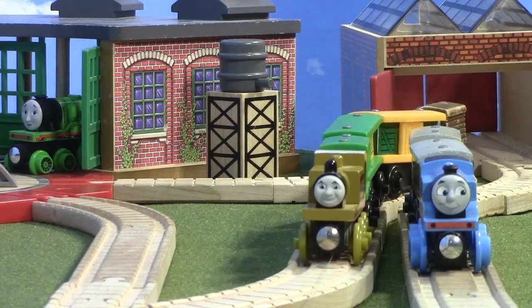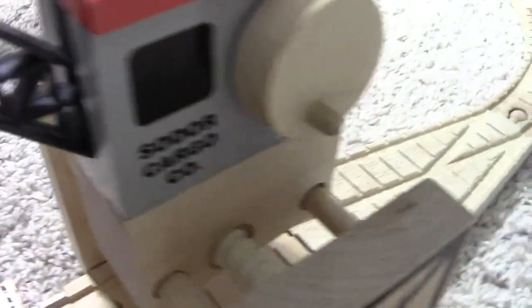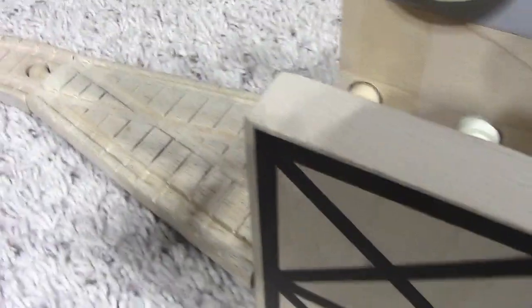I also included the Sodor cargo crane, which at this point was in its 2nd year of production and had yet to be featured in a set. And of course, when you look at the episode, nothing like this was a part of the episode, but I thought it'd be a nice addition for what was going on in the set.